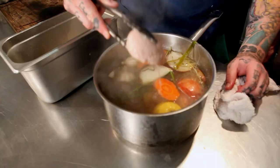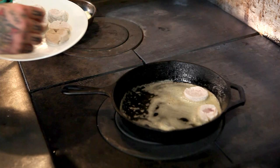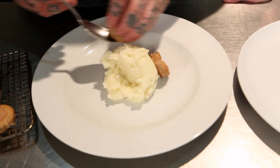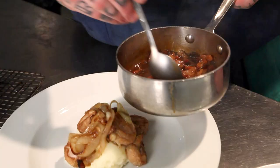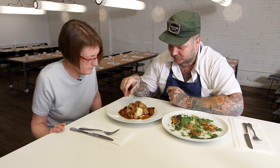Once the testicles are poached, they are placed into an ice bath, then sliced, floured, and fried. The testicles fry for 4 minutes a side. Matty adds testicles and roasted onions to the mashed potatoes and finishes it off with his trotter sauce. So here we go, Jennifer. We got our testicles with our trotter bacon sauce. Wow. Caramelized onions.